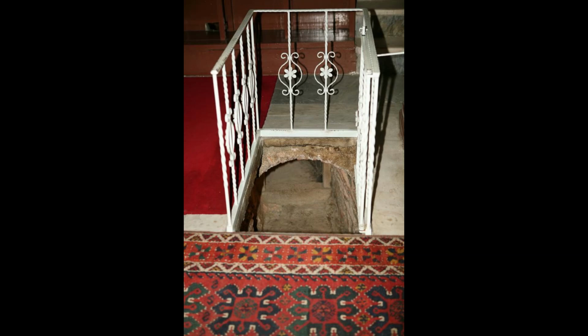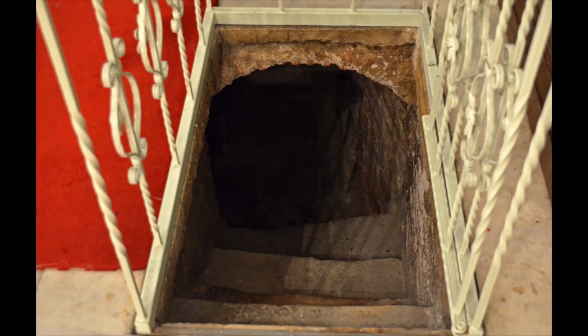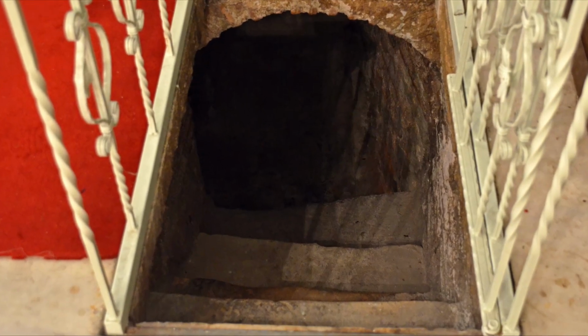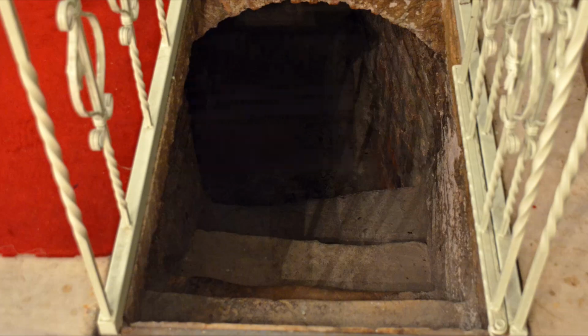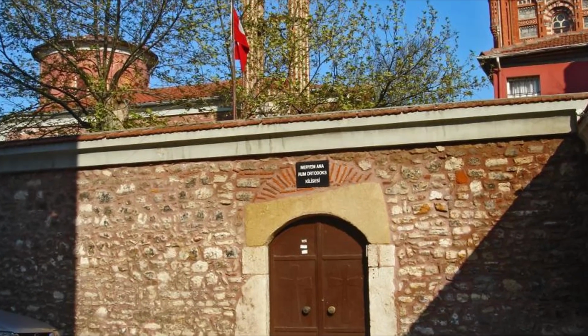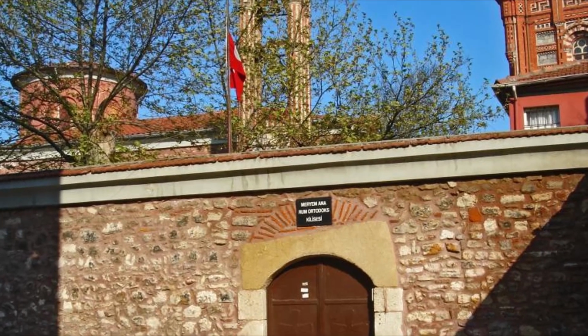This is the staircase leading to the lower level of the Church of Mary of the Mongols. There, an underground passage begins, which is now blocked, but according to legend, it once ran from the Church of Mary of the Mongols all the way to the Hagia Sophia and the Hippodrome. This is the exterior view of the Church of Saint Mother Mary of the Mongols.